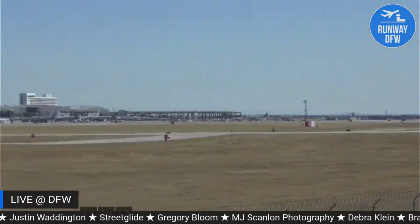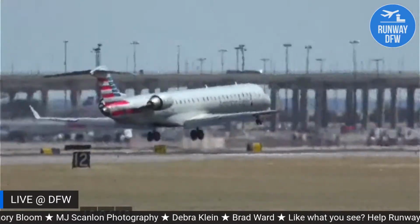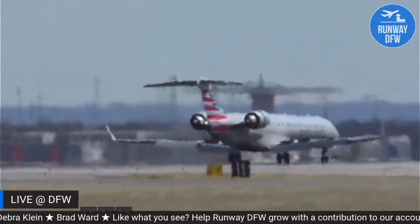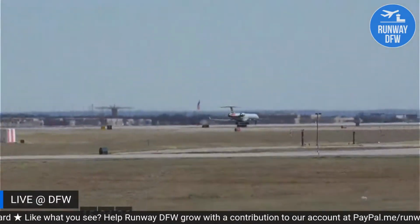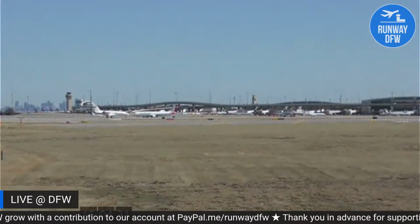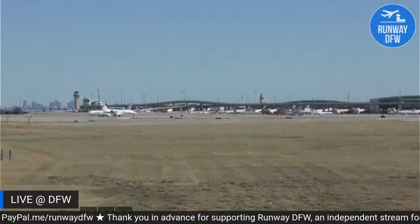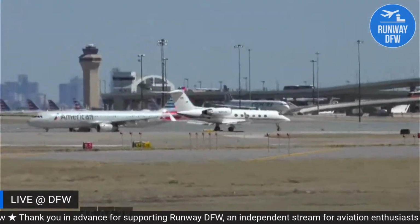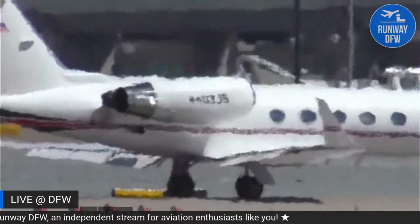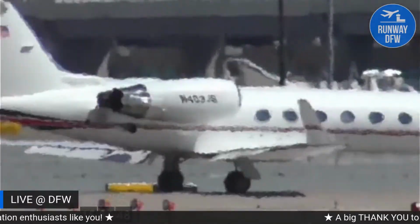A lot of these planes today are using most of the runway. Doesn't always happen. Look, there's another one taking off in the sky over there. We've got, it looks like a Gulfstream 4, I think. Some sort of Gulfstream. Let's see if we can see the ID there. N403JS.